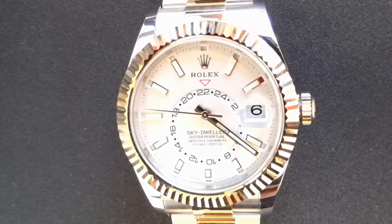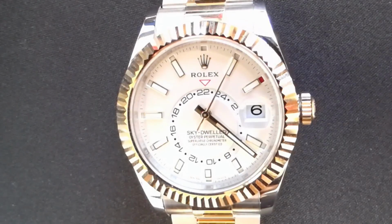I think the Yachtmaster is maybe more. I thought they advertised this as being the most complicated. Yeah, it is the most complicated. It's not necessarily the most complicated movement, but as far as complications in watches go, this is the most complicated. It's so cool. This watch hides the complications actually.